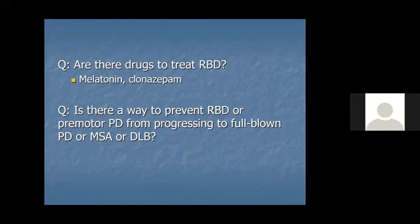Yeah, I noticed that most of my sleep colleagues are quick to prescribe clonazepam even before they prescribe melatonin, when in fact I get good success in a good percentage of my patients with the proper dose of melatonin.